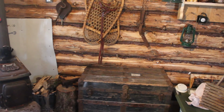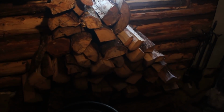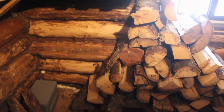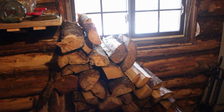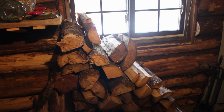I stacked up all the wood. Turn the camera around here. Stacked up all the wood here. I could even put more around here underneath the table. So space wise, it's just a really smart move. So now I'll go and make another load.